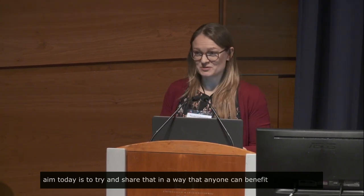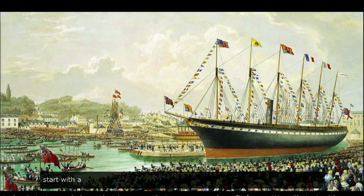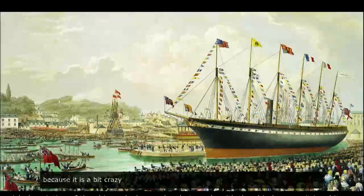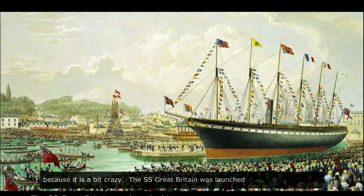We'll start with a quick description of the ship and why we do what we do with the ship, because it is a bit crazy. So the SS Great Britain was launched in 1843. She was the world's first iron ship. And she was also the first to be driven by a screw propeller, and this combination means that she was a huge technological milestone. Essentially, she was the first modern ocean liner. And her iron structure is quite significant because it was designed by the engineer Isambard Kingdom Brunel, who's a bit of a local hero in Bristol.